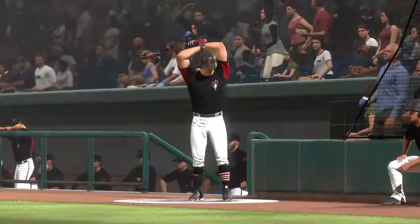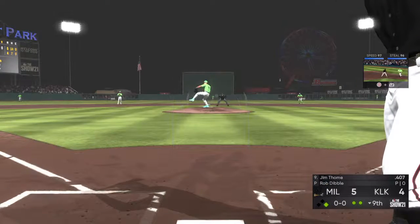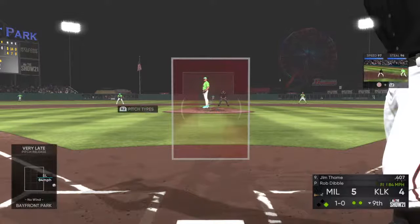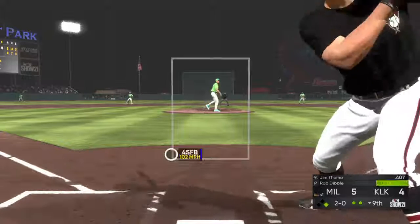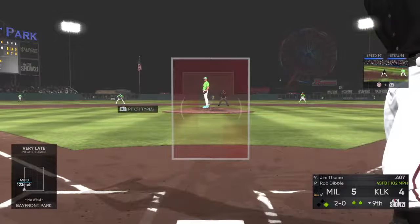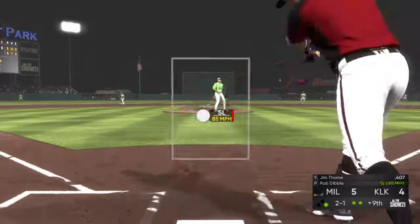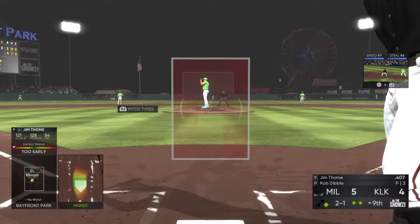Jim Thome will look for some 2-out magic here as he'll pinch hit with 2 gone and a runner at first. And here's a slider that runs inside that time, and that'll keep him from diving out over the plate. Ball one, he watches that one go outside, 2-0 now. This is why I love having athleticism and speed on your team. You can tell the runner on first base is certainly messing with the mechanics of the pitcher. Count 2-1.